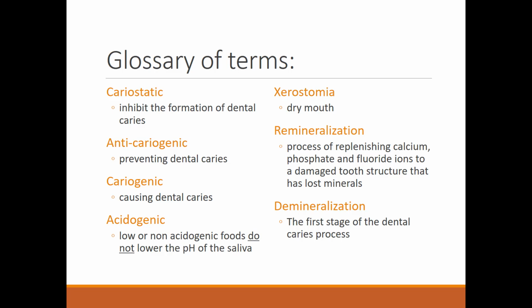Acidogenic, that's going to be a good term. So these are going to be foods that actually don't lower the pH of our saliva. So if we're eating a food, let's say like an orange, it might lower it very briefly, but it's going to come back up again. So that's a good thing to have. Then we have xerostomia, which is our dry mouth.